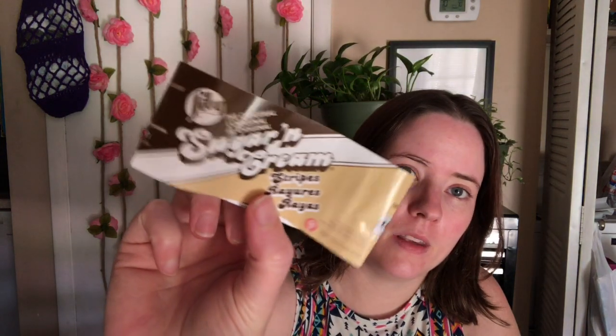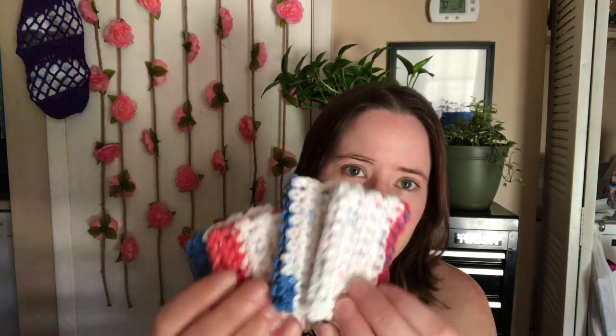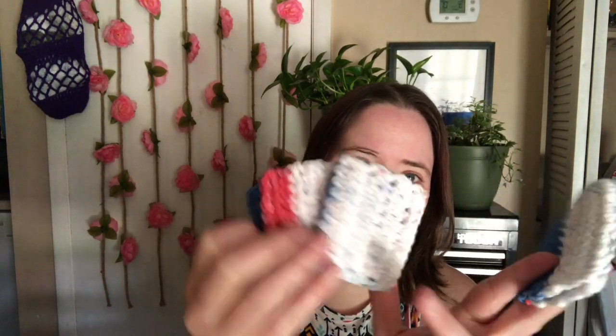So, I've used Lily Sugar and Cream cotton yarn, and it's called American Stripes. And I used an elf hook. So, I made some of these for my sister a couple years ago. And then she told me the other day that hers were wearing out and they needed some new ones. So, I just made her four. Here they are. They're multicolored.